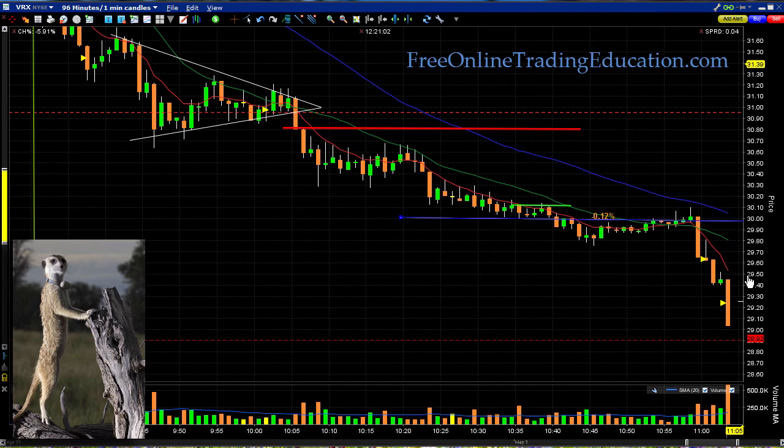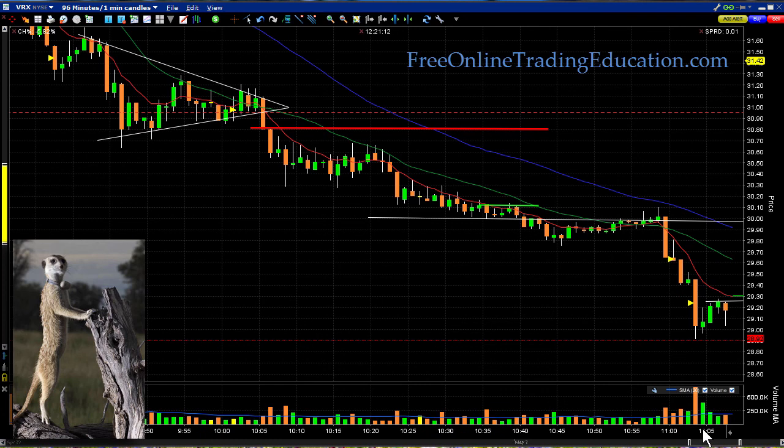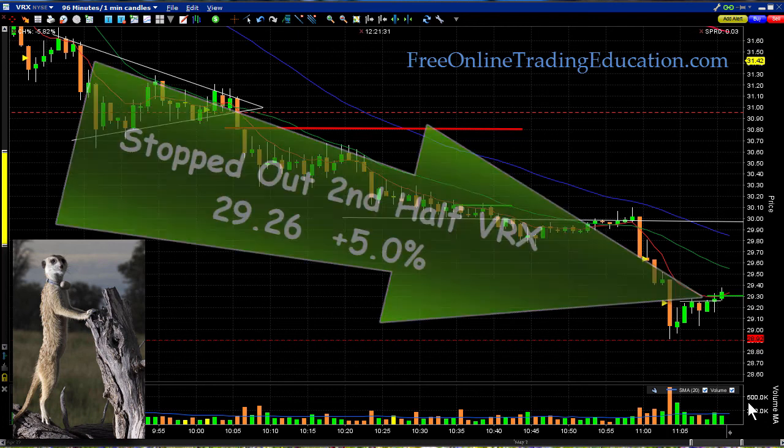So I bring my stop down here, about halfway through this really big candle. And look at that, it started to roll back up here, and I was above the 8 EMA. It was resisting here at 29.25, banging, banging, banging, and then finally, boom, it popped up above it and stopped me out at $29.26 for 5.0% on the second half of this short trade.